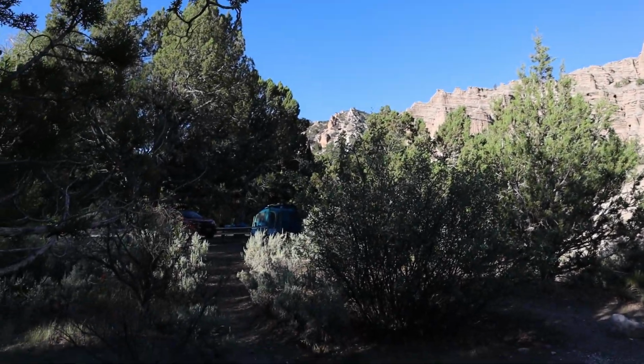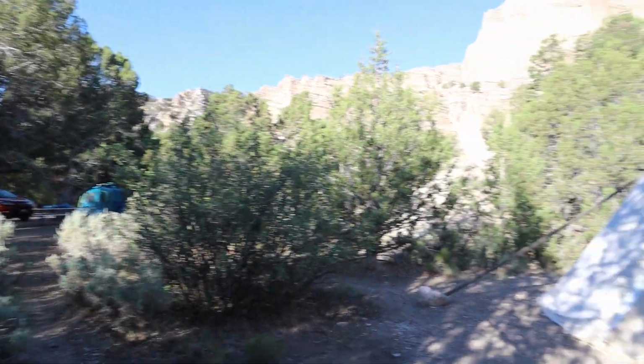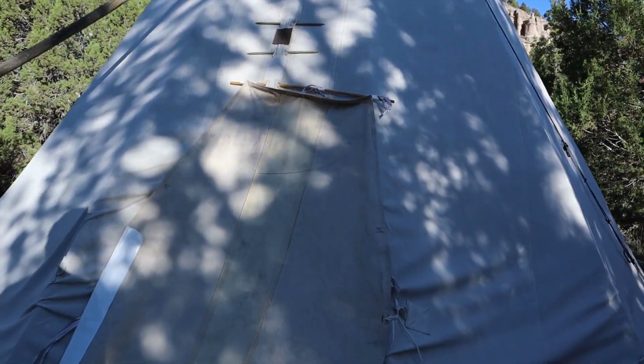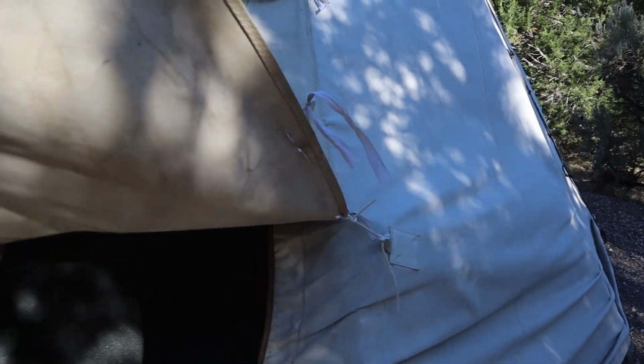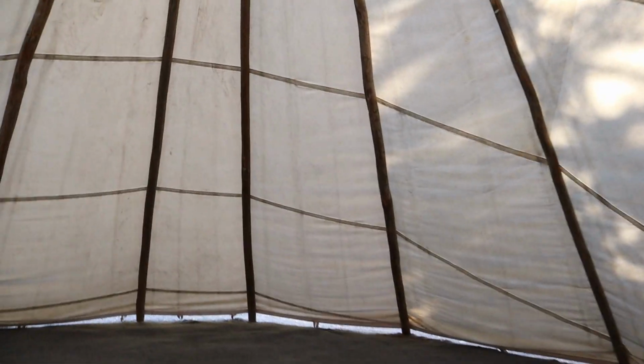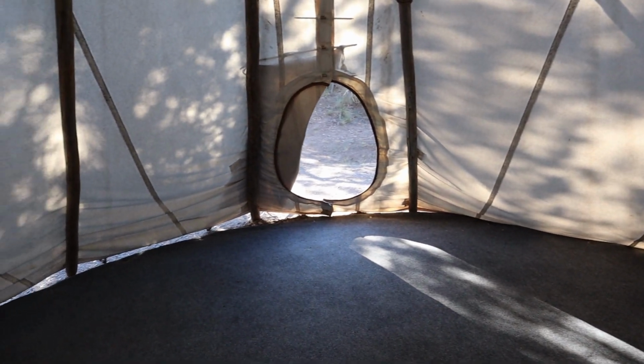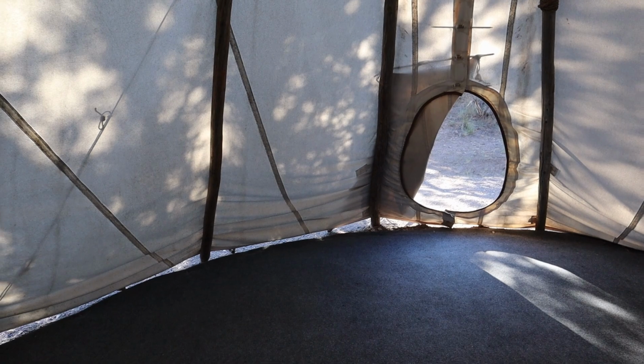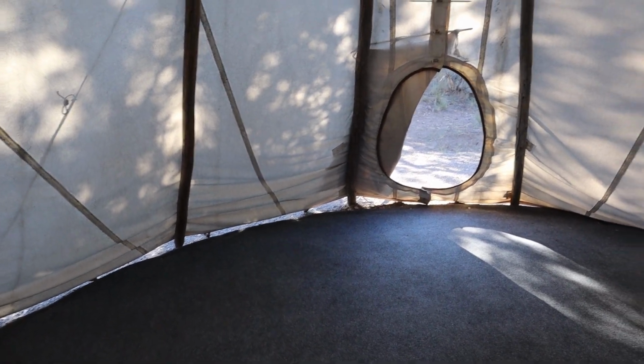Here's our campsite, number 28, just for reference. And let's take a look on the inside. So nice carpeted area. Could probably sleep, you'd probably fit 6 people. I think that's about how many they had in here. It'd be kind of tight, but 6 people be a good amount.